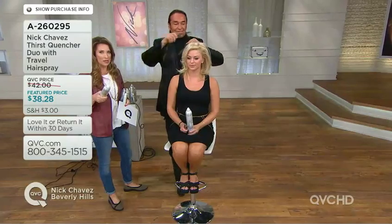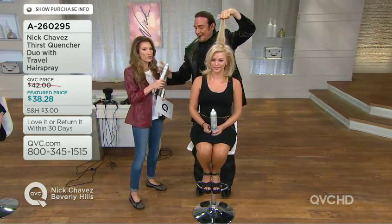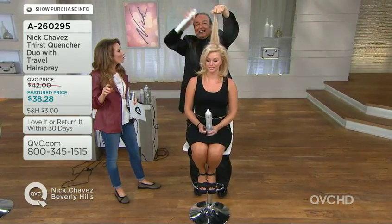Because guess what? Even if we had a fan, her hair would still move because it's not stiff. And what I love about this is that it's the kind of hairspray for those hot, humid days, or when you've just given yourself a wonderful blowout with the Thirst Quencher shampoo. This is what holds it into place.